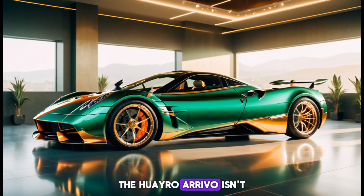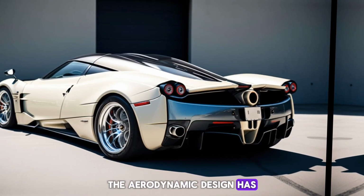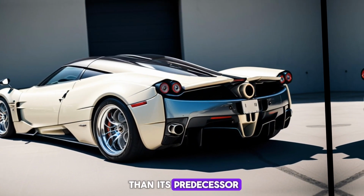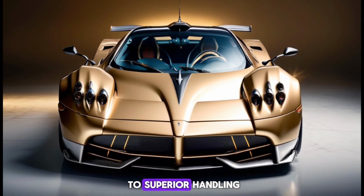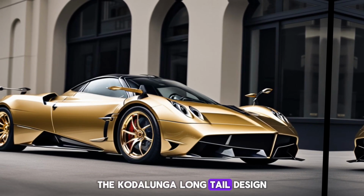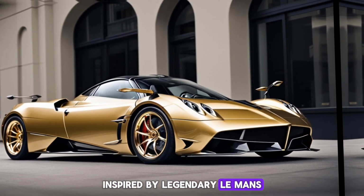The Huayra R Evo isn't just about power, it's about sticking to the track. The aerodynamic design has been thoroughly revamped, generating 45% more downforce than its predecessor. This downforce increase translates to superior handling and stability during high-speed cornering. The Codalunga, long tail, design is a testament to this focus on track performance, inspired by legendary Le Mans race cars.